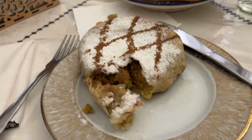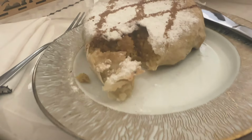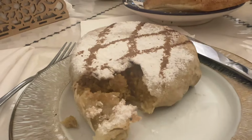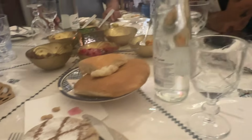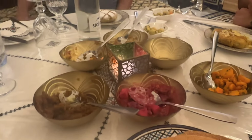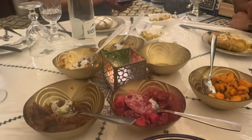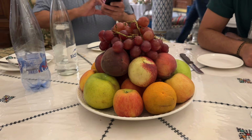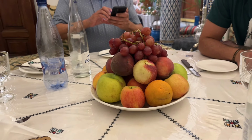So this is our second course, and I have cut it so you can see what's in it. But this is actually a chicken pie. My friend over there has a vegetarian pie, so lots of variety. But yeah, we didn't do too bad. Look at that, that's not bad for just four of us. Wow, the healthy bit.